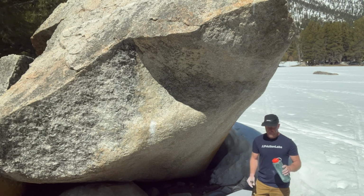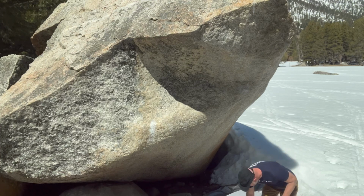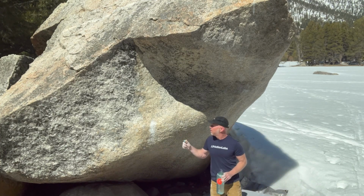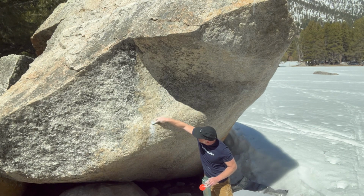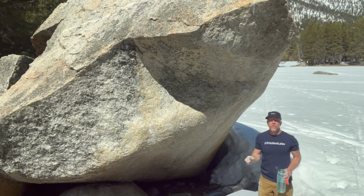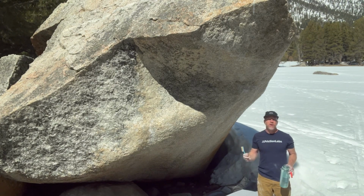Pretty simple solution. Just add a little bit of water, or in this case, I could just scoop in the tiniest bit of snow, hit that thing like so. Good as new.